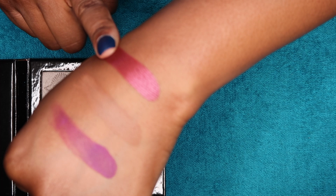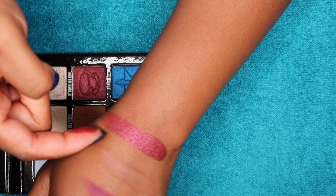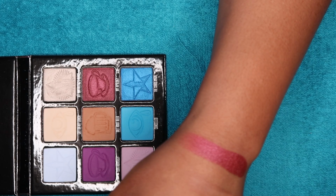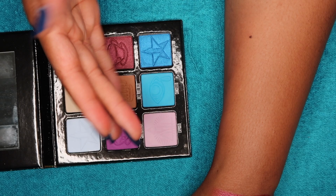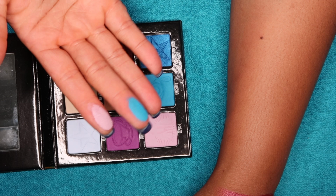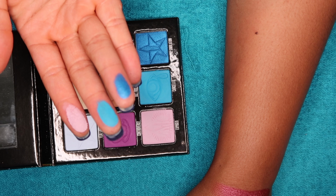Ooh, you know what? This shade right here actually reminds me of ABH Sangria. Doesn't it, you guys? That's exactly what it reminds me of, too. Okay. Down to the last three. Okay. Once again, I'm just gonna go in. Ugh, looks like this one you need to pick up more. Ooh. This looks like, oh no, it's not. Okay, I was getting ready to say this looks like the blue in the Charmed palette, but this one is a little darker.